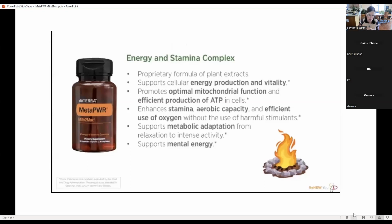So when they were doing the presentation for this, they had this slide that is kind of a summary of MetaPWR Mito2Max. It's got a proprietary formula of plant extracts. It supports cellular energy production and vitality, which is part of what we've talked about, promotes optimal mitochondrial function and efficient production of ATP in the cells. And the production of ATP is one of the things that the whole MetaPWR line does.